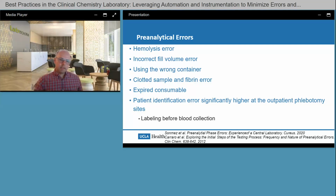sometimes expired consumables, especially focusing on those point of care clinics that we can't always monitor as closely as we can the clinical lab, which is more close to where we are. And also patient identification, as I mentioned, if you label too early or too late after collecting that specimen, this can also be an issue.